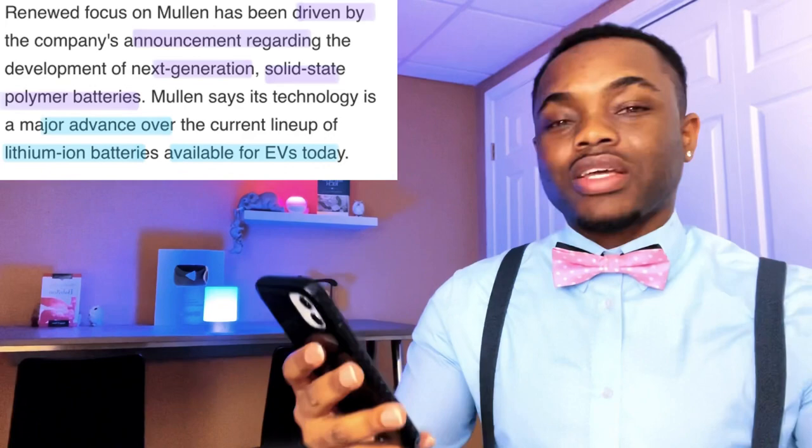Let's look at some of the levels on Mullen. Because remember, Mullen is a great swing trade. Swing means it's going to be very volatile like a wave. You jump on low, you get out high. Jump on low, get out high. You could even ride the put back down. But remember, it's a swing trade.